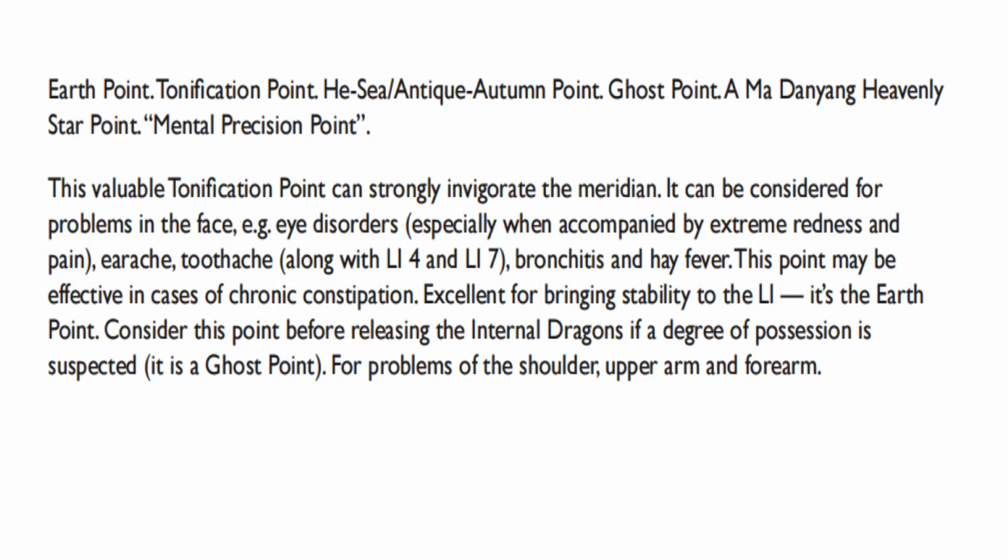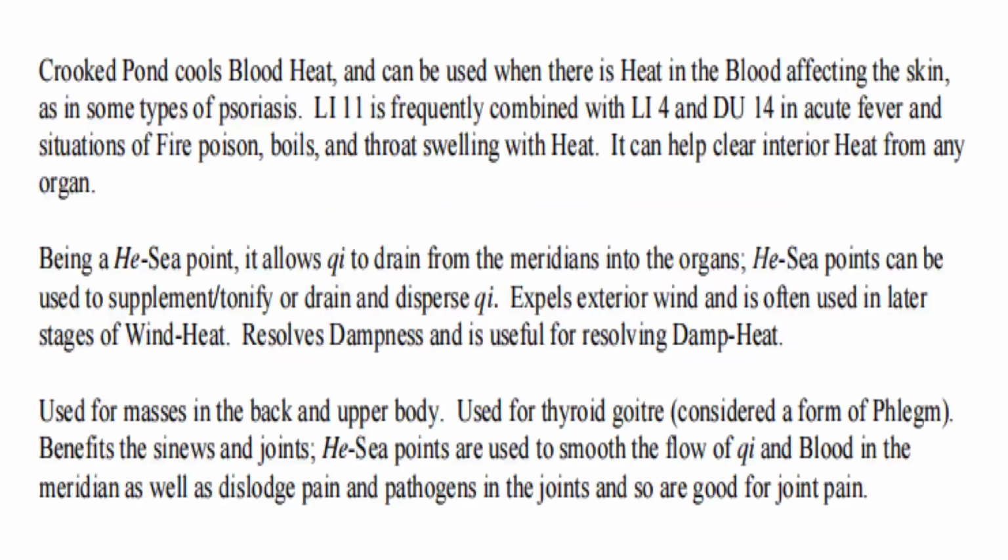If a degree of possession is suspected, it is a ghost point for problems of the shoulder, upper arm, and forearm. Crooked pond cools blood heat and can be used when there is heat in the blood affecting the skin, as in some types of psoriasis. LI11 is frequently combined with LI4 and DU14 in acute fever and situations of fire poison, boils, and throat swelling with heat. It can help clear interior heat from any organ.